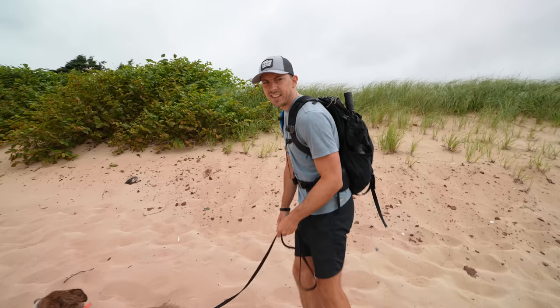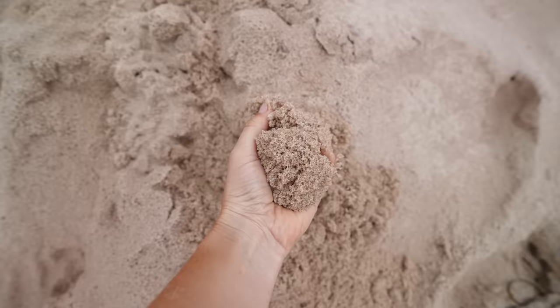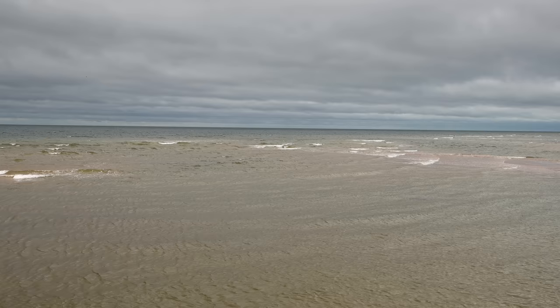I don't hear anything. If you've been able to get the sands to sing, let us know below what it sounds like so we can experience it through you. But even though we could not get the sands to sing, this is probably the most beautiful beach that we have been to on Prince Edward Island. It has this gorgeous, soft, just golden white sand, and the water is so clear. And then when the sun popped out for a second and reflected onto the water, it was so blue.